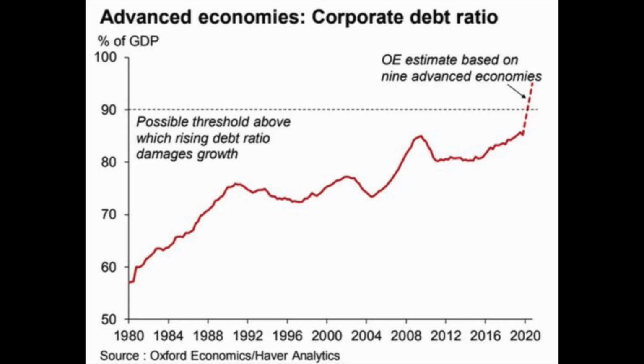Corporate debt, right? This is the corporate debt ratio. Obviously, this is one of the biggest problems that we're watching, when liquidity doesn't make up for solvency. And over here, you can see there's still quite a while. It could be a year or two before corporate debt would be breaking a threshold where rising debt ratio damages growth. There's still some time before that becomes a problem.